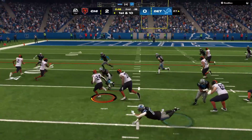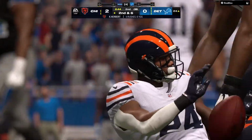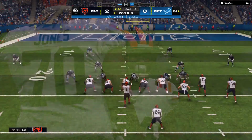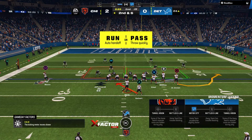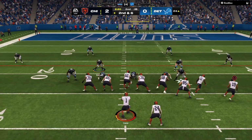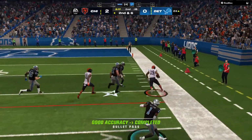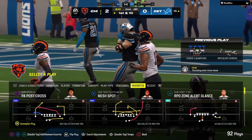On 1st and 10, it's Herbert. And he's brought down at the 24 after a gain of 4. I feel like I could see what he was thinking on that carry. Wanted to follow that big tackle through the hole. Ended up only getting 4 yards on the carry. I think he had designs on that one being bigger. Open man right side is St. Brown. And he is out of bounds. Looks like right at the 15.